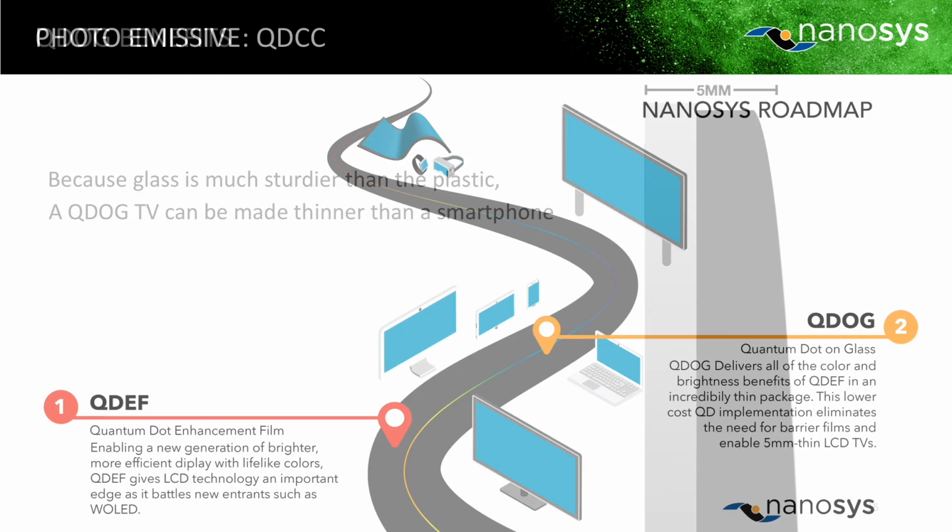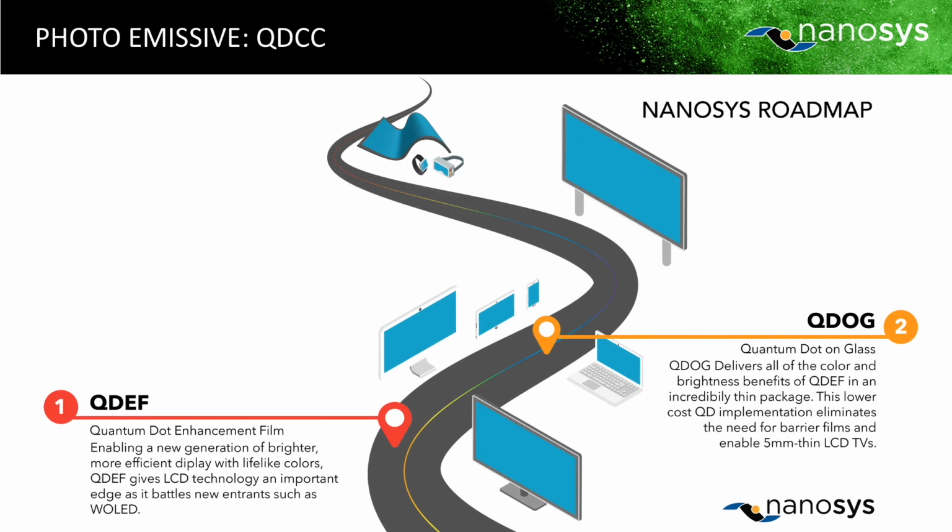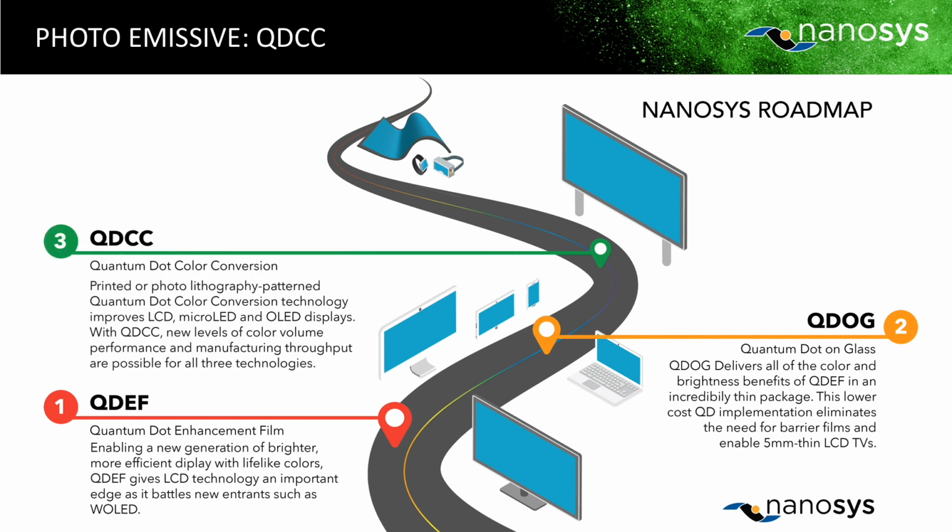The next stop is what we call quantum dot color conversion. Quantum dot color conversion is basically using quantum dots, typically in the front of the display at the pixel level, to convert the light. And the light source really doesn't matter. So it could be a blue LED in an LCD TV. It could be a micro LED array. It could be a blue OLED material. It really doesn't matter. But it simplifies the manufacturing process and provides the perfect colors required for the ultimate displays.